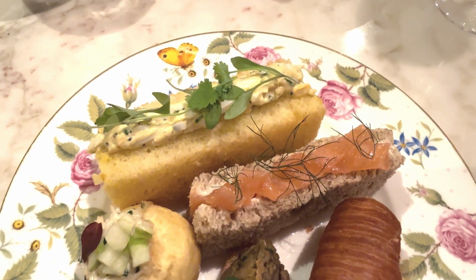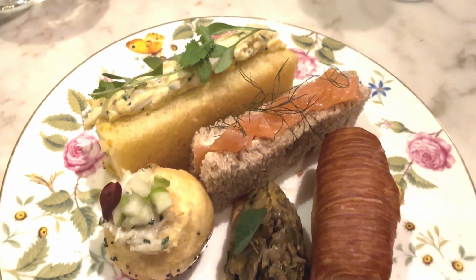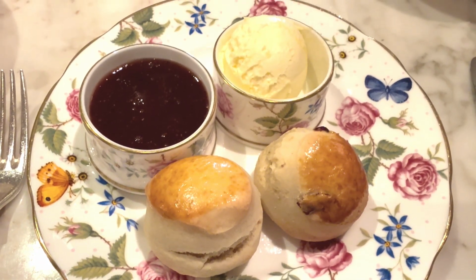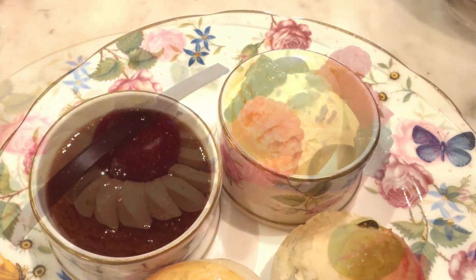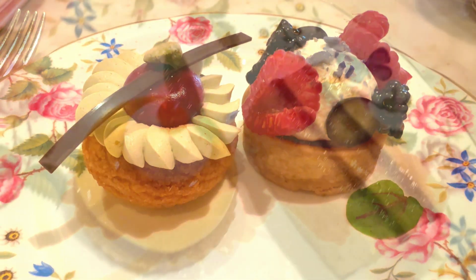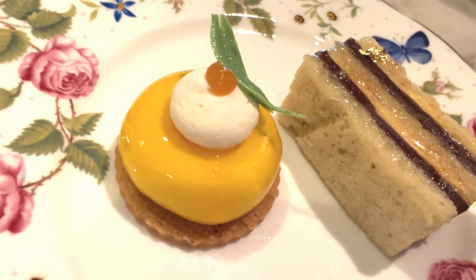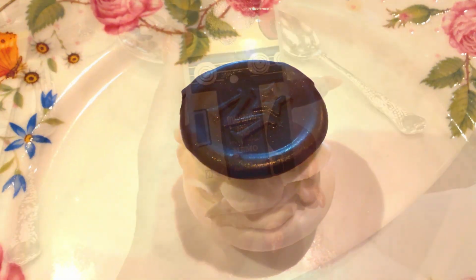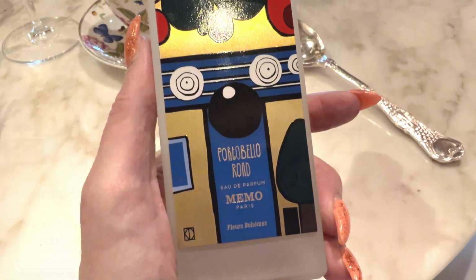I was just looking over this menu. What I can see is that we're going to have 5 different savories, and they're a little different from your traditional ones, which I like. We're also going to have freshly baked scone with jam and clotted cream. And then we're going to have 4 different cake selections. And then it says there's something called special, and that's La Rose. It's inspired by Memo Paris, Portobello Road.